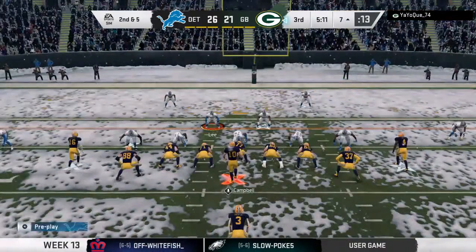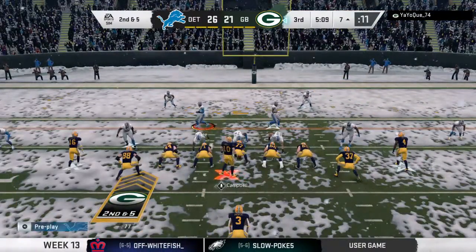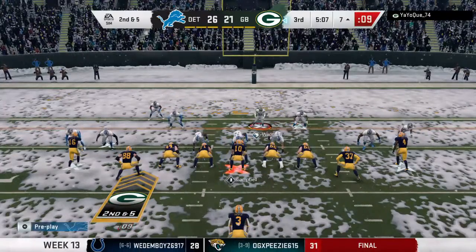On the double. Two times. Hey, we got 3 down, 3 down.